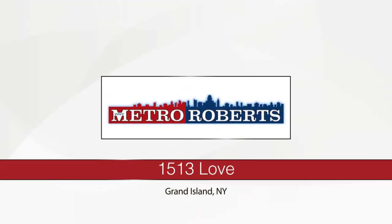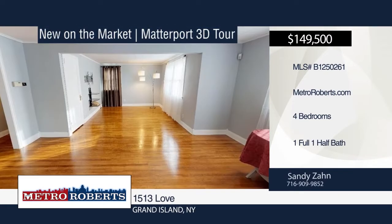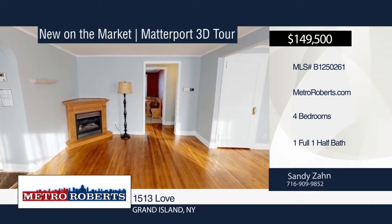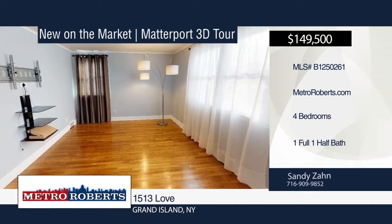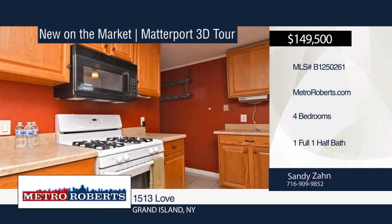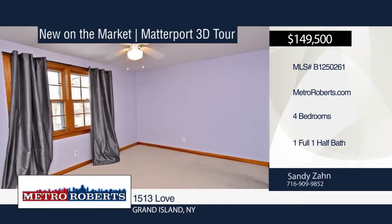Move right into this beautifully updated 4-bedroom, 1.5-bath Cape. The rooms have been freshly painted and the hardwood floors recently refinished. Step inside the large, open combination dining-living room with ventless gas fireplace. The first-floor 4th bedroom could be used as an office. You'll also love the fully fenced yard, full basement with workbench, and attached garage with extension for extra storage.